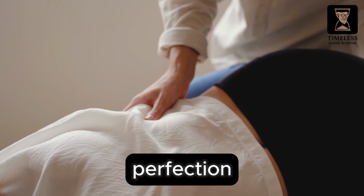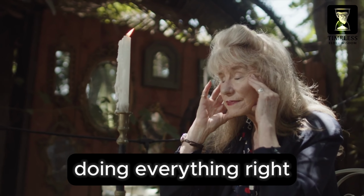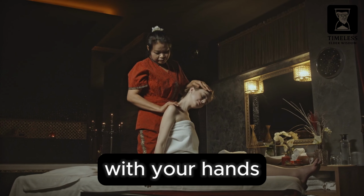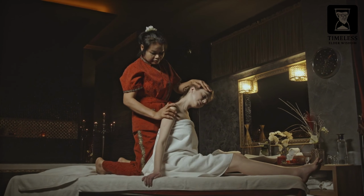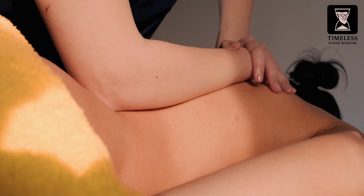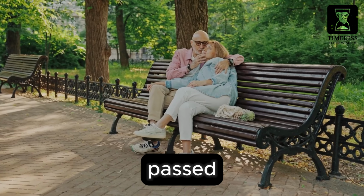It's a way of saying, you still matter, you're still here, and you're worth showing up for. This isn't about perfection. It's not about looking younger or doing everything right. It's about noticing yourself again. That quiet moment with your hands, your breath, your skin, it's powerful. Because attention is a form of love. And your body is still worthy of that love, no matter how many years have passed.